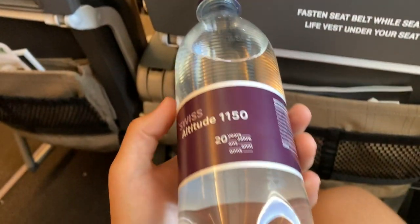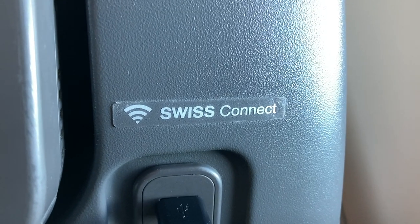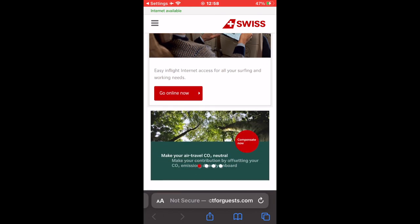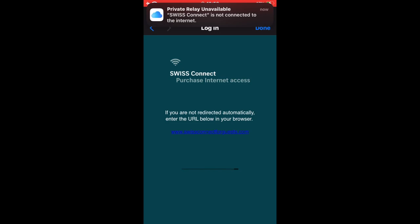Around 2 hours into the flight, the cabin crew came around handing out bottles of water. Despite the age of this aircraft, there is Wi-Fi on board. You can stream the entertainment through your phone or the IFE system. Normal Wi-Fi, however, is only available for purchase.